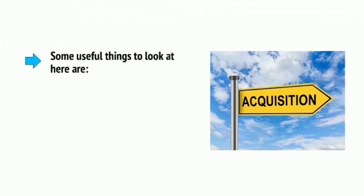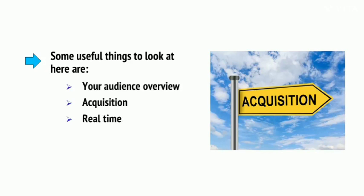Some useful things to look at here are your audience overview, and this is key data regarding who is looking at your site, which can help you to better target specific demographics. Acquisition, this is where your traffic's coming from. Real time, which shows you how many people are on your site right now, and the aforementioned goals.